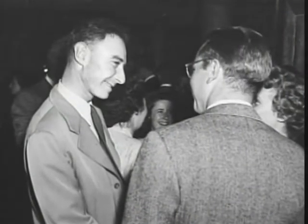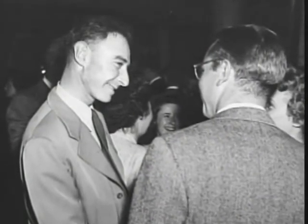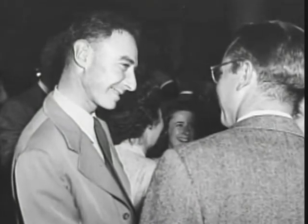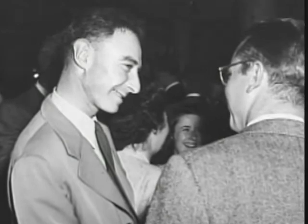Oppenheimer led the effort to overcome these obstacles by setting an example for his team at Los Alamos. In the middle of the night, something could be done. In would walk Robert just at the right time to see how it went. He was interested in everything, in the explosives, in the mechanics, in the chemistry, in the bomb itself, of course.